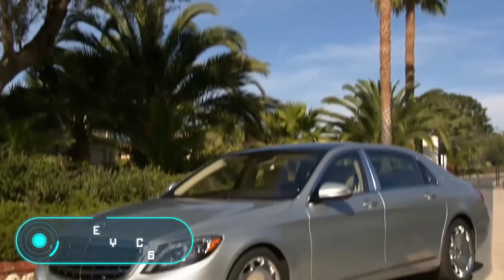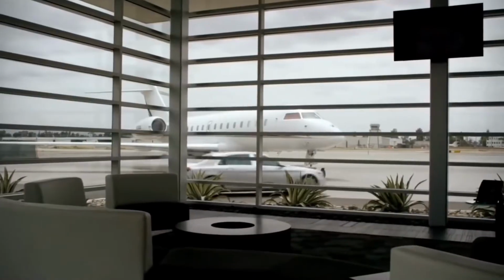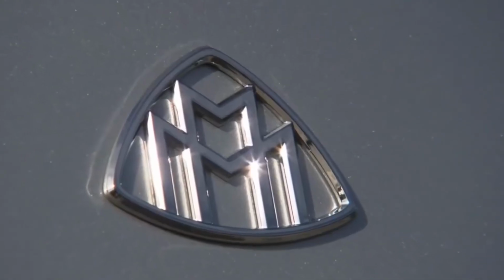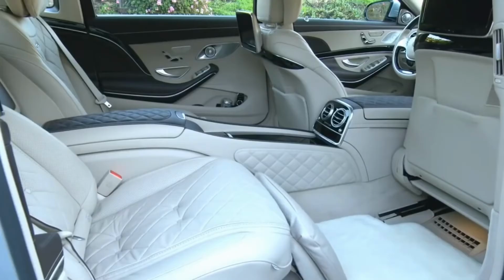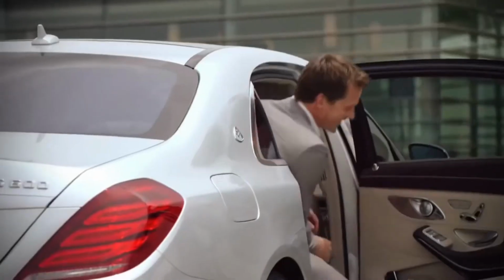The Mercedes Maybach S-Class S600. Here we have a car with many details designed to ensure maximum comfort and safety for both the driver and the passengers. The Mercedes Maybach S600, also known as Dreamstar, has many advantages. For example, at the time of its launch, it was the quietest car in the world.